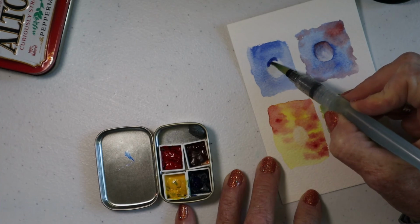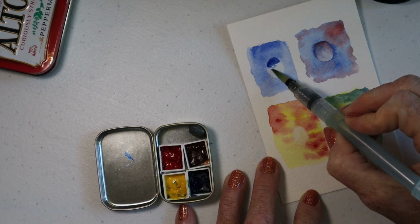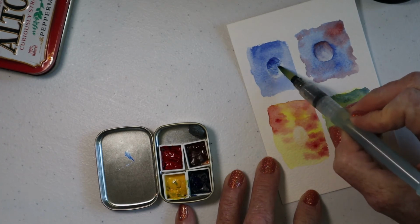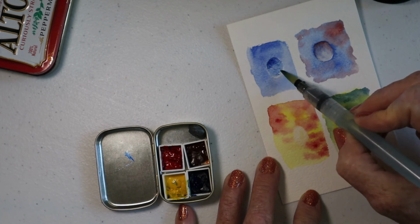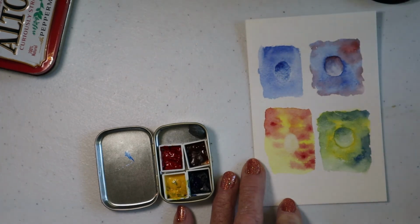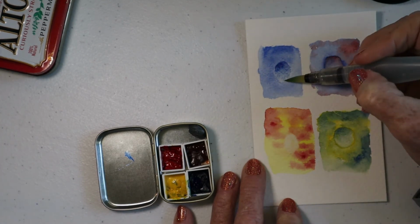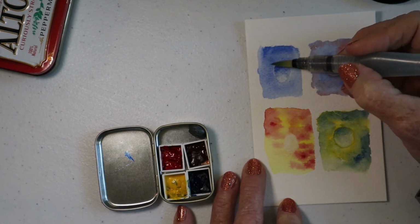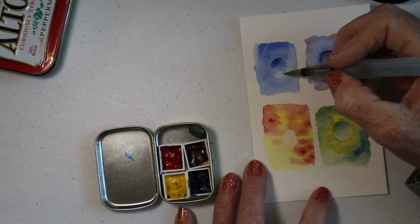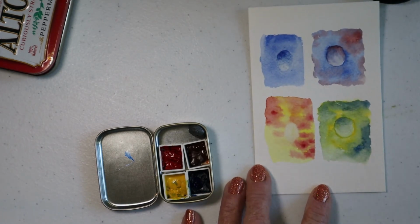I have to squeeze a little bit of water out just to get it going. Wipe my brush, come back with just a wet brush and drag that down. I want it lighter at the base than in the middle. So it'll be slightly stained from whatever color you used. And make sure you paint all the way to the edges, that you don't leave a halo around.